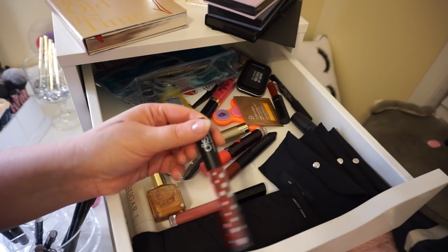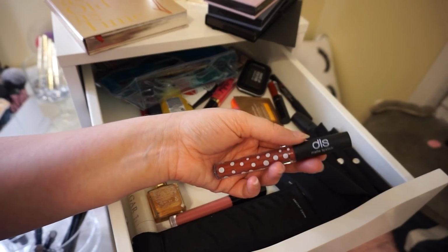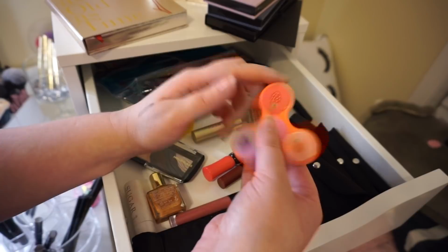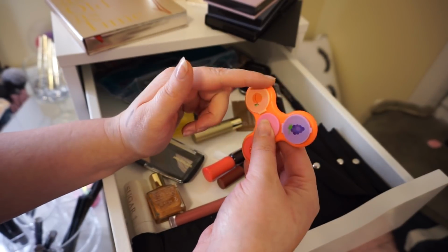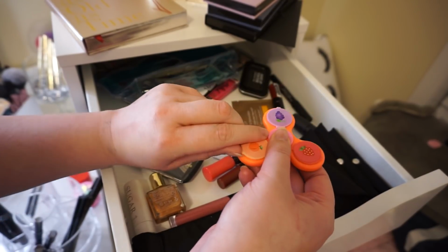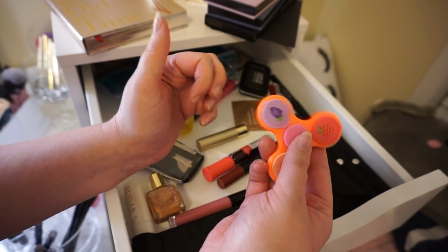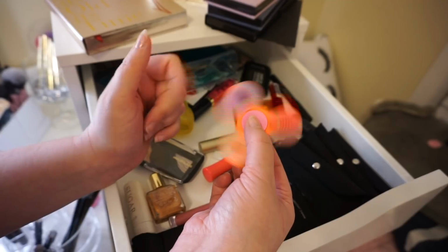I'm gonna get rid of this Dirty Little Secrets lip. I think this came in a BeautyCon box before they stopped doing those, and I really wasn't thrilled with that. I got this lip gloss fidget spinner for a video, and it was just something silly to try out. Got a lot of hate on that video actually, which is stupid because this is just a silly little thing, and I think we'll just get rid of that because I got it just for that video.